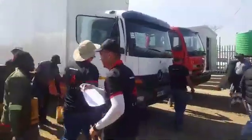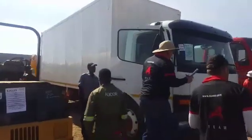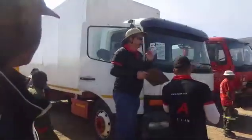Lot number 114. We've got this 2004 Mercedes-Benz Atego 1517. The volume van. Nice unit over here. It comes out of a fleet. How much for this one now?